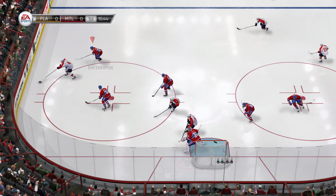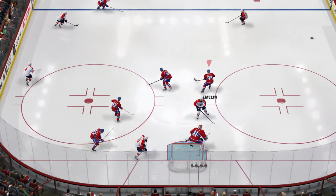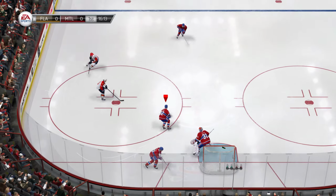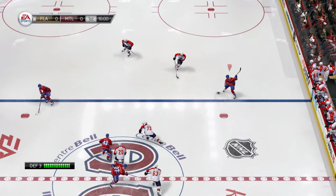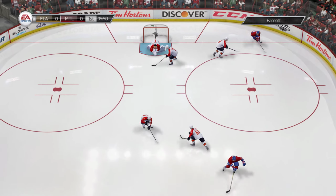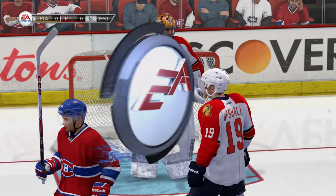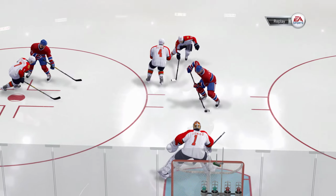Oh, what a great chance, but it's off the iron. A shot. Kick that one away. Moves it to the shadow of the boards. A shot. Got his pad on that one. Sometimes there's just nowhere to go with the puck. Guys, this is an excellent shot, but the goaltender makes an excellent pad save.